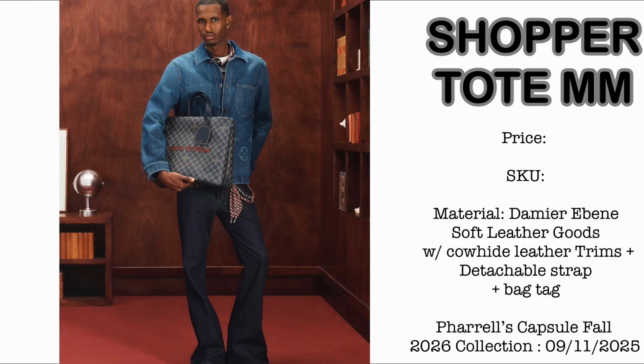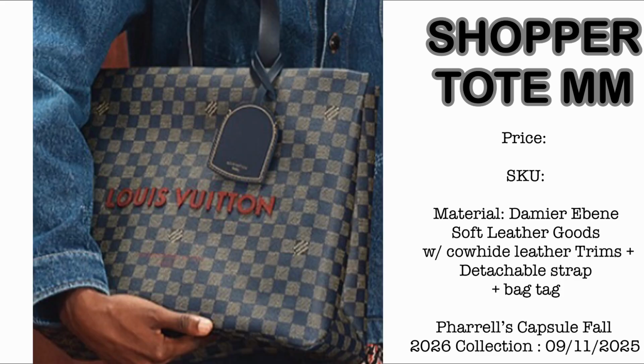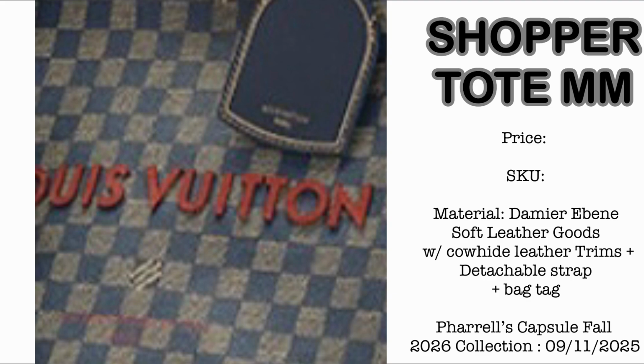Next bag, so we have the shopper tote, size MM, price and SKU, kindly stand by. So it is made of like the May bean. So I'm guessing guys, this is like a soft leather goods with cowhide leather trims. It would come of course with the raised Louis Vuitton logo. So this is the close-up of the print of the May bean.